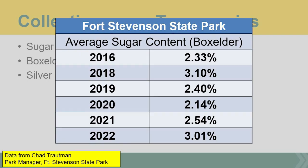Again, going to Fort Stevenson right up here with box elder, this was kind of interesting. How sugary is that sap? Well, in these six years of data, wow, anywhere from about 2.1% up to 3.1%. That's pretty good. That's really good.